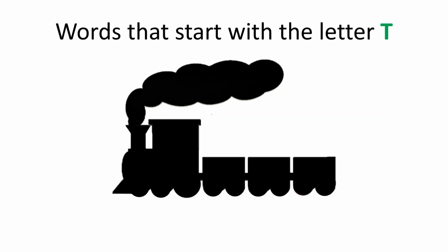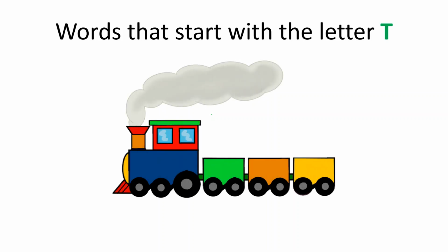Can you guess what this word is? It starts with the letter T, and you can write on it to go places. You're right! It is a train. Train starts with the letter T.